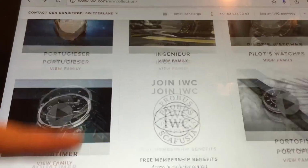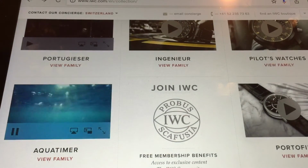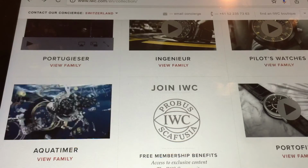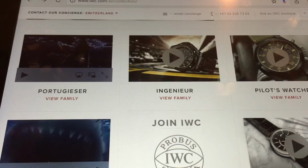I guess that's it, huh? IWC as a brand, am I a fan? No, not really. The ones I really liked were the pilot, the Petit Prince, the blue Petit Prince. That's pretty cool. The Portuguese chronograph, that's all right too, but I'd much rather have a Speedmaster, or a Navitimer. There's so many great chronographs.